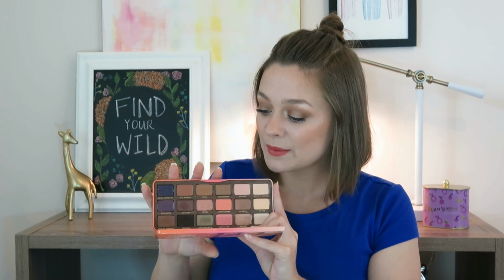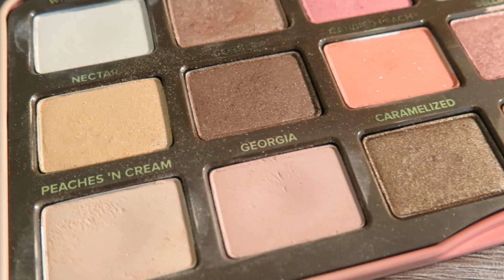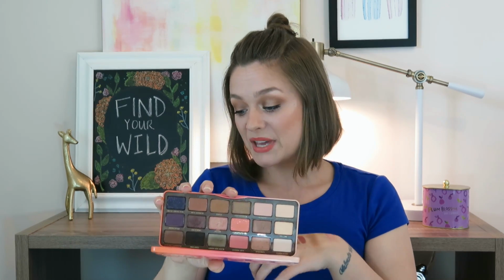Really quickly, talking about some of the shadows that I love in here. This is Nectar. It is a beautiful gold. There is a slight shift in there, like a darker gold with a lighter peachier gold. Freaking gorgeous. Georgia, which you see right here, is a beautiful pinky peach transition shade. It's absolutely perfect for me. It looks a little bit more pink in the pan, but when you put it on your skin, it goes a little bit more peachy.